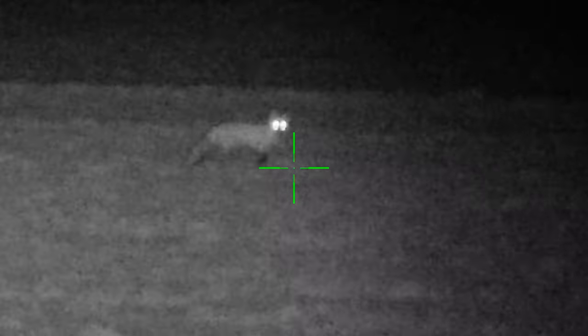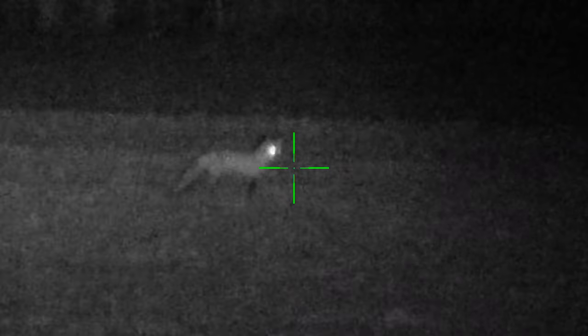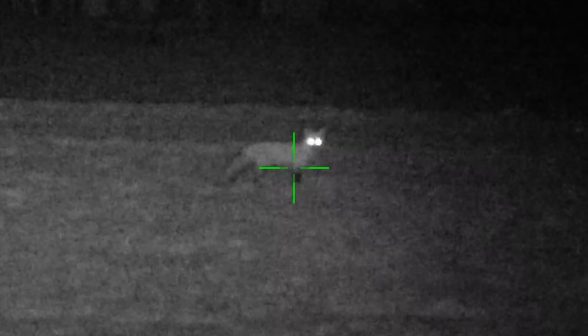So I figured I'd aim right at the base of this fox, and I shot, and the fox spun around and took off like I missed it. I'm like, you gotta be kidding me. How did I miss that fox? And anyways, this morning I figured, well, I'm gonna go check where that track was.